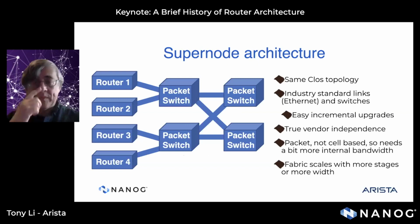What can you do? Well, we'd like to propose the same idea, but let's use packet switches instead. Let's use Ethernet between the switches. And now this does look very much like a leaf spine or super spine architecture. But underneath it, it's really a closed topology.